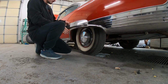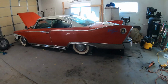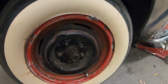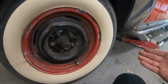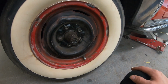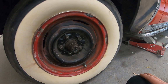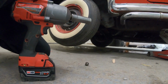Nice. Pretty simple design. Looks almost better without the skirts, but it looks good with them too. Oh, fun fact: these '60 Plymouths, what's it called, left-hand thread? These are reverse thread. So I'm wondering if the other side's going to be regular thread, because that's usually how giant trucks are, but pretty weird. I was like, this feels like it's getting tighter. And then, yeah, it's a reverse thread, so that's crazy.